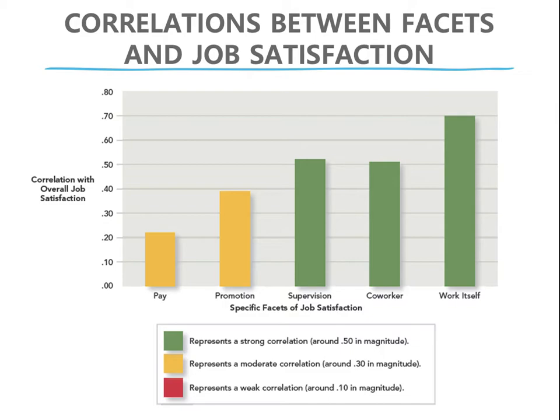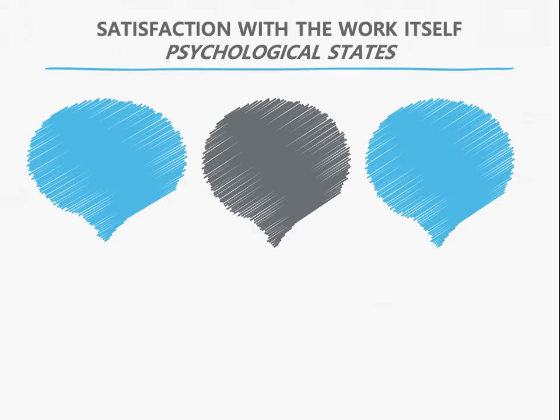So the next theory that we are going to cover is called job characteristics theory. And job characteristics theory really dives into the work itself to determine what is it about the work itself that is satisfying or is not satisfying. So with job characteristics theory, this theory is basically saying there are 3 psychological states that satisfying work creates. So if a job is satisfying, it will produce these psychological states within employees.